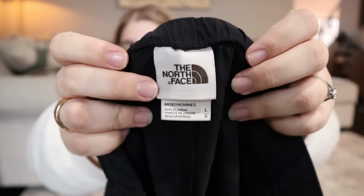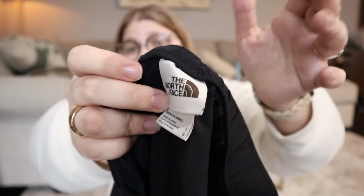The North Face is one of those brands that does really well for me on the resale market. Just the North Face in general. It's a men's size large. I would wager that the resale on these is around $35 to $40, and I paid $3.99. So I felt good about that.